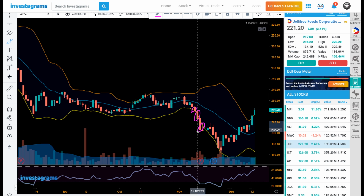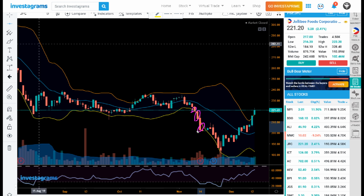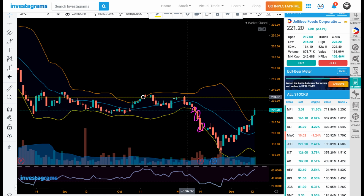Okay. So I see the same pattern here. So chances are it will continue to move up, and on a short term, the next resistance that I see is, yeah, this level. Okay, that's the next area that we need to check out, as hopefully we break that resistance.